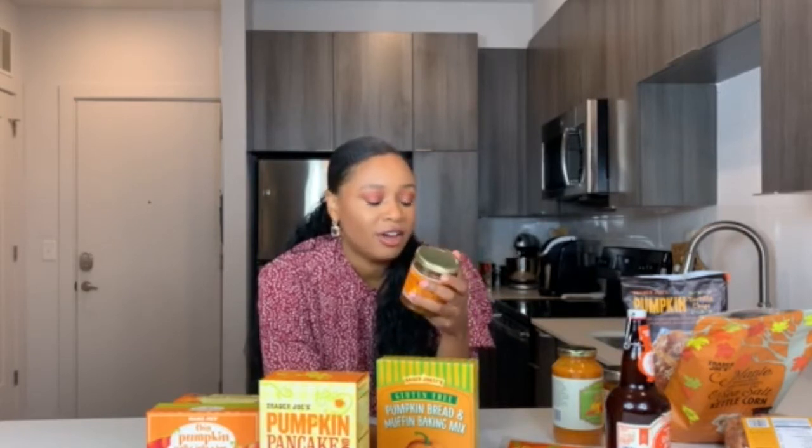I grabbed this pumpkin butter. I've never actually heard of pumpkin butter, only apple butter or regular butter. So it'll be cool to figure out what I'm gonna eat this with. I might spread it on this pumpkin bread if it tastes good together. I'll probably try that. Or maybe just some regular toast. Ooh, on the back it says it works as a pastry filling, poultry glaze, ice cream topping, or on toast. Oh wow. All of those sound good.